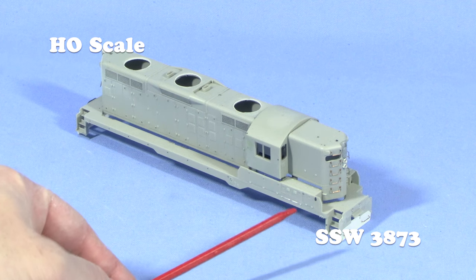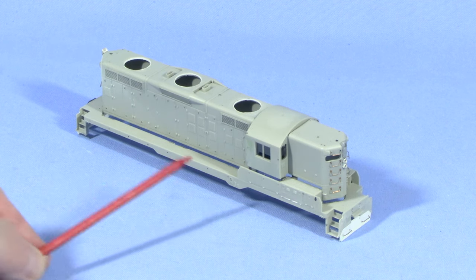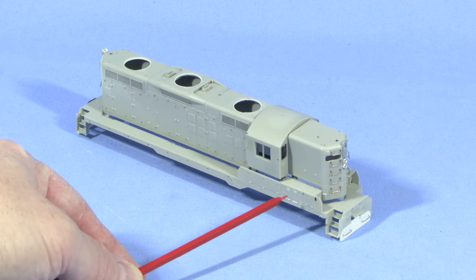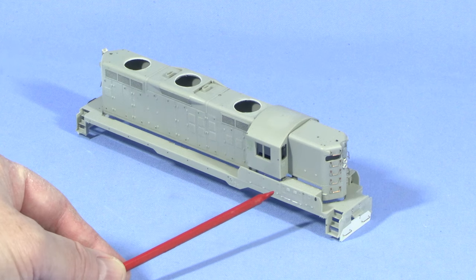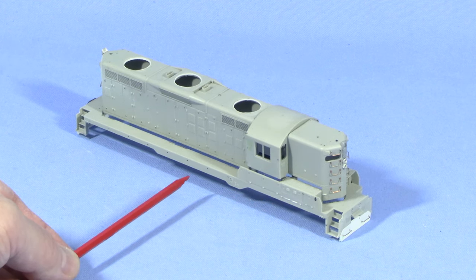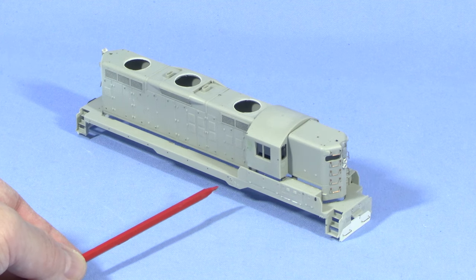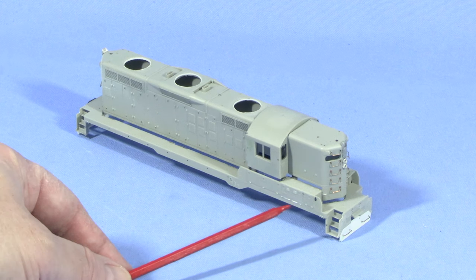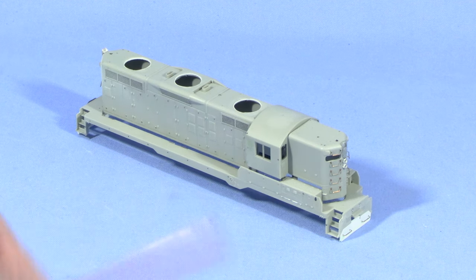I don't remember if I've had this one on the show before. This one has been hanging around in my workbench area for quite a while also. This is a Proto 2000 GP9 that I'm detailing and going to paint as Cotton Belt 3873, which is kind of a cool engine because it's one that's been preserved. It's painted right now in Black Widow colors as a Southern Pacific engine, but it was originally a Cotton Belt engine. So I'm actually modeling it as it would have appeared in the 90s in Cotton Belt paint.